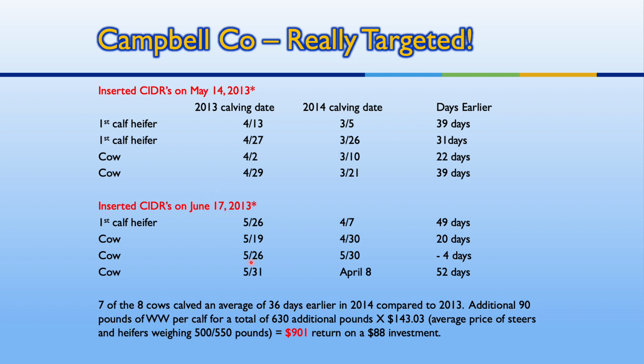Same thing for these June calving cows. About 2 weeks after the last cow calved, we put a CIDR in for 7 days and removed it. And most of these cows calved about a month earlier. What we found is that on average, about 80% of females respond to this treatment. These are late calving cows starting at 2 weeks after calving. 80% of them will respond, and they will calve on average between 30 and 40 days earlier than the year before.